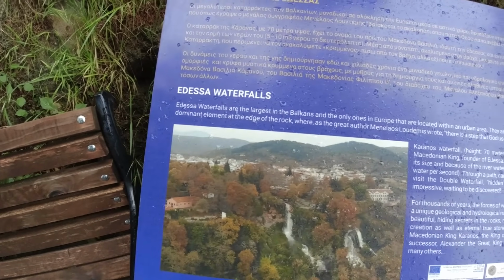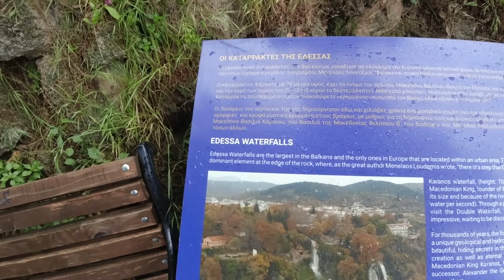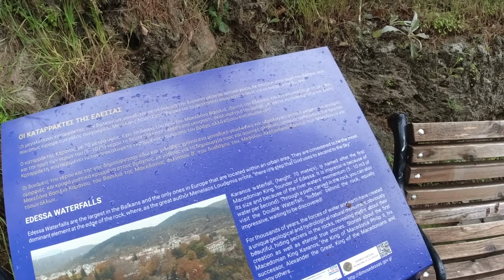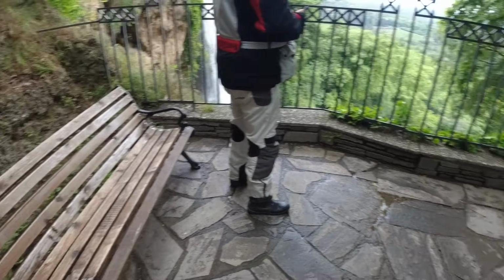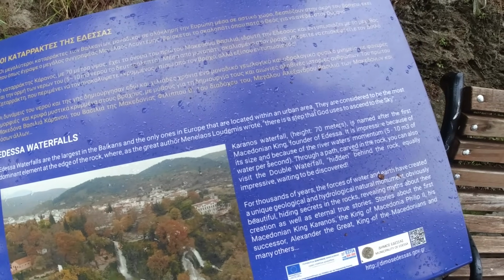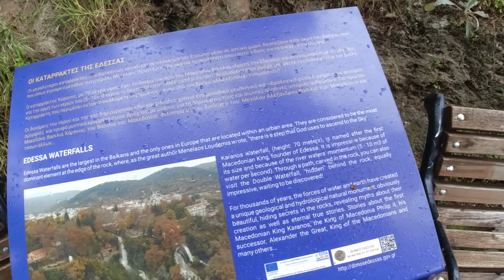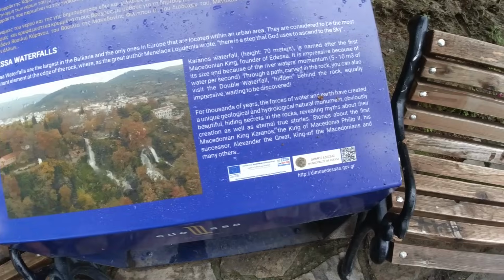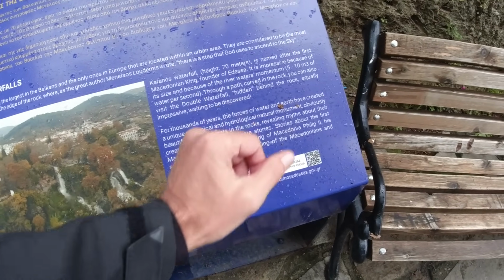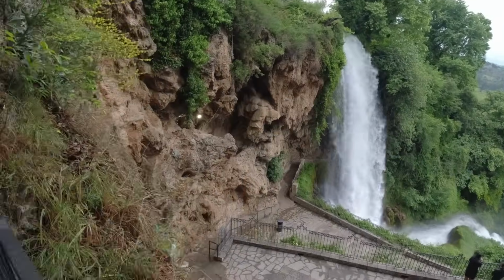Edessa waterfalls are the largest in the Balkans and the only ones in Europe that are located within an urban area. They are considered to be the most dominant element at the edge of the rock, where, as the great author Menelaus Lodemus wrote, there is a step that God uses to ascend to the sky. We have a musical kids group going on here. Karanos Waterfall, height 70 meters, is named after the first Macedonian king, founder of Edessa. Wow! It is impressive because of its size and because of the river water's momentum. Stories about the first Macedonian king, Karanos, the king of Macedonia, Philip II, his successor, Alexander the Great, king of the Macedonians, and many others, all referenced these waterfalls. Amazing.